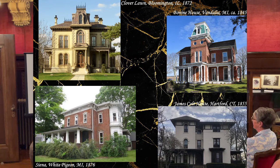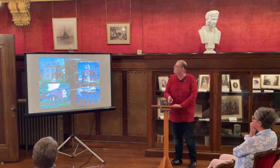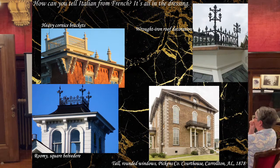Beginning with the Italianate, there is an emphasis growing in height over width. And again, more elaborate exterior detailing. How can you tell Italian from French? It's all in the dressing. Heavy cornice brackets, which if you go down to the Havila Beardsley house, they're pretty obvious down there. Wrought iron roof decorations are very popular, and that actually harks back to the Gothic Revival a little bit. Tall arched windows, as seen here in the Pickens County Courthouse from Carrollton, Alabama, 1878. And again, you'll see those at the Havila Beardsley House as well.